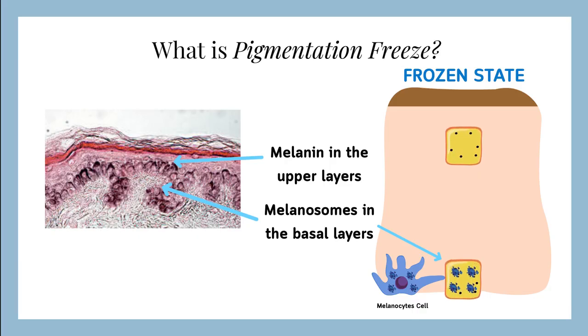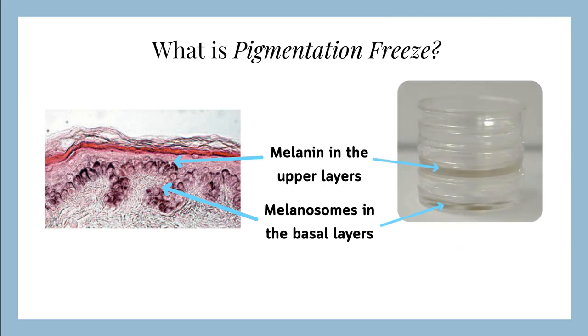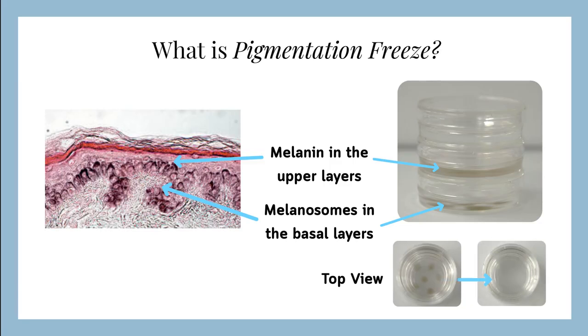What happens if we can unfreeze these frozen melanosomes? To explain this visually, we recreated these pigmented skin layers with Petri dishes. The upper layers contain dispersed melanin, while the bottom layer represents clusters of melanosomes. As seen from the top, these dense clusters at the bottom layer actually make spots look visible. Once we shake the bottom dish, these melanosome clusters get dispersed and we get a clearer view.